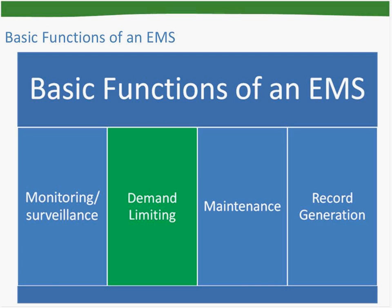You can also have the system do cycling, where you cycle a piece of equipment on and off every half hour or so, just to try to trim some of that load and help save on costs.